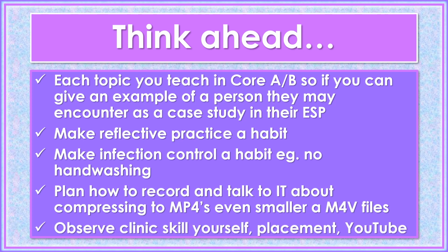It's a good idea to, if possible, do a little bit of work experience placement observation yourself. Have a look what YouTube says about bed baths. Have a look at all information to do with what students will be actually performing in terms of skills, demonstrating their skills at a later date.